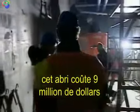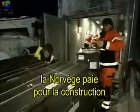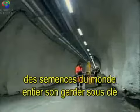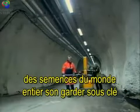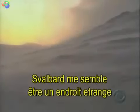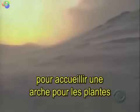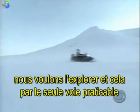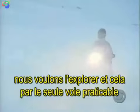His safe house cost $9 million. Norway paid for construction. Bill Gates paid for the shipping. And nearly every nation's seeds are locked inside. Svalbard may seem a strange place to build an ark for plants. We went exploring by the only practical way to get around.